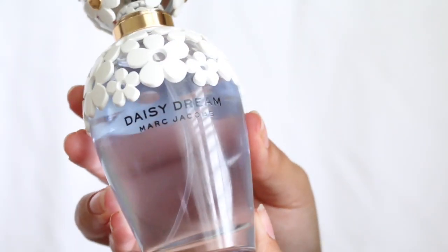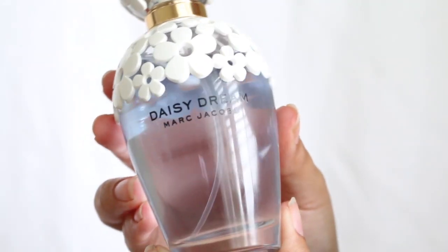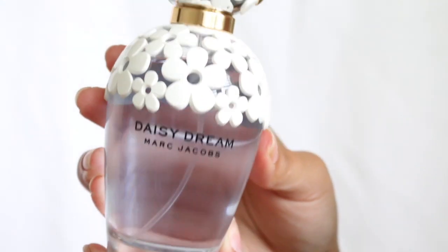If you've been watching some of my last favorites videos, then obviously you know I'm on a perfume kick. Right now, my scent of choice is this Daisy Dream by Marc Jacobs. Not only is the packaging screaming my name with all of these flowers, this is such a feminine, grown woman status perfume. I don't feel like a little girl. I feel like a woman.